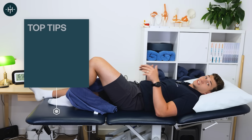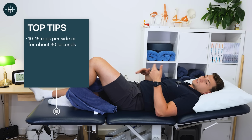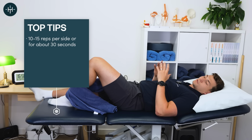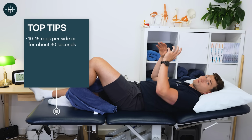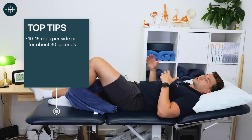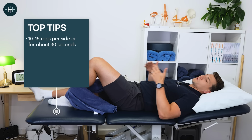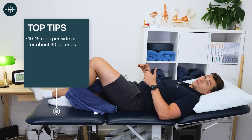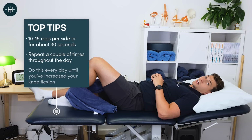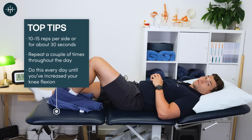Now, I would do about 30 seconds worth of work on that. So I don't know, 10, 15 in a row, but try and come back to it regularly in the day. The research shows that the more often you come back to it, that's better than doing loads in one go. Okay, so try and come back to it multiple times. I know it's annoying having to go and lie down, but it'd be worth it when your knee is bending much better by the end of this process. A couple of times a day, do that every single day until you've really increased your knee flexion, and that will give you a great chance of now improving your strength, which is what we're going to do next.